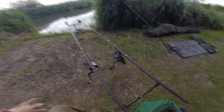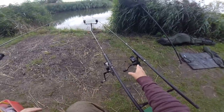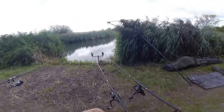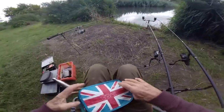The reels are on back wind, guys. So should I look away? Should I be filming and miss something? I don't like using catfish with a bait run. I just don't like it. It's all right with carp, but I feel they can come up against it and they blow it out a lot of the time anyway, so fingers crossed we get a take. I've got a take, honestly.